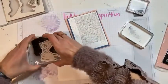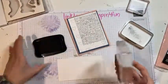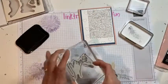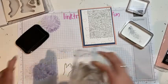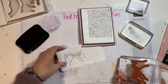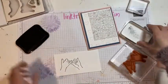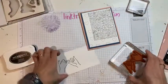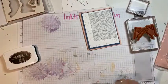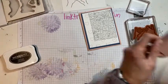It is recommended that you use the black Memento ink when you're using the Blends markers. Okay, so do that. Look at that clean, crisp image there. We'll let that dry. And then I'm going to also stamp a little sentiment. So let me grab that.